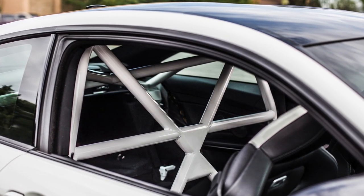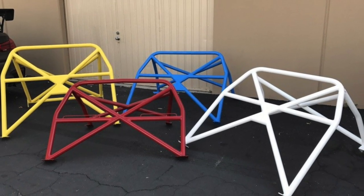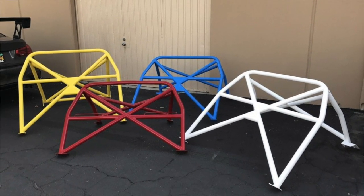And how many cages have you done so far? In the last 2 years since we started, I think it's like close to 80. Close to 80 cages. Yeah. Dang. Well, thank you so much, man. No problem. I appreciate that.